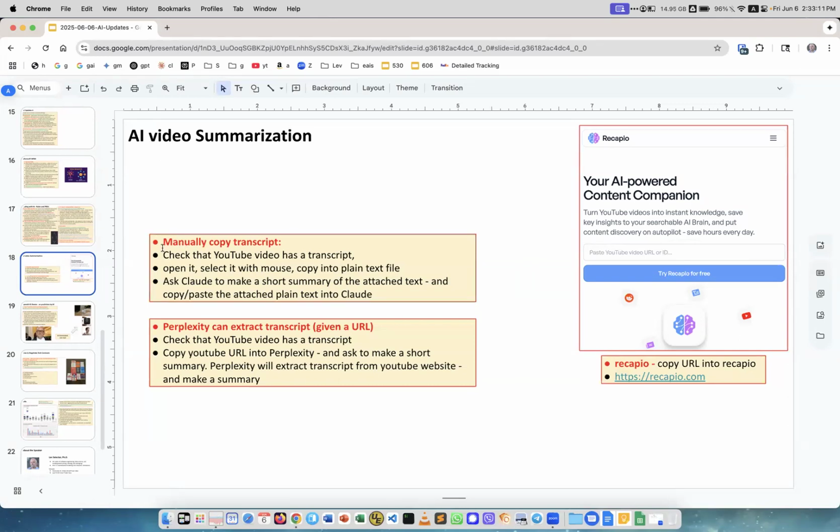You can manually copy the transcript from YouTube to some model like Claude or Perplexity. First of all, check that the YouTube video has a transcript. Then you copy the transcript, select it with the mouse, copy, and paste it into a plain text file. This is very important, a plain text file. Then you ask Claude to make a short summary of the attached text, and you paste this plain text file into Claude, and it will do the summary.